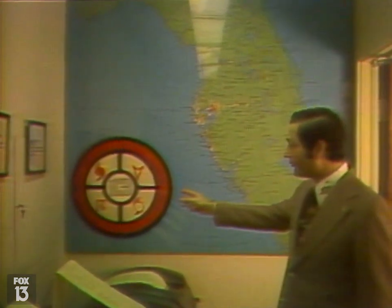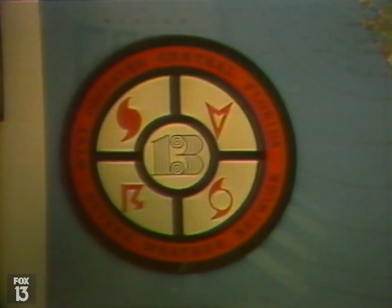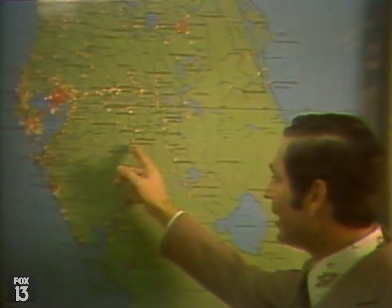Now, while we're in this noisy room, I'd like to point out this large map behind me. It's a map that shows where all of our weather observers are. The Central Florida Severe Weather Network was organized back in 1959 to keep track of local severe storms across the state. Now, this is something that Channel 13 has organized, and each of these dots indicate where our weather observers are, and most of them have weather equipment. When certain severe weather conditions are observed, they phone the report in here, we analyze it, and if we think it's important enough, we put a bulletin out on it. And we tie our radar reports in with their reports.